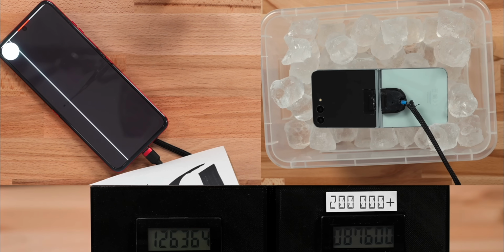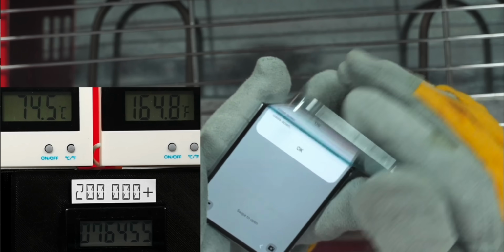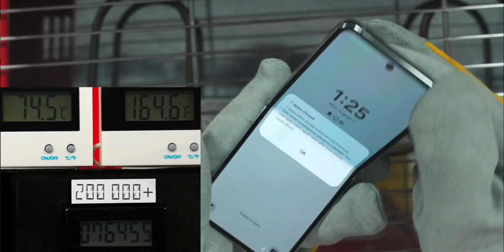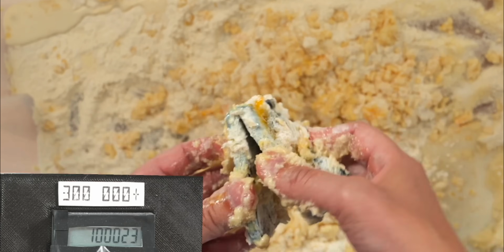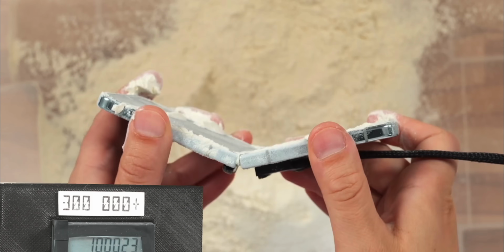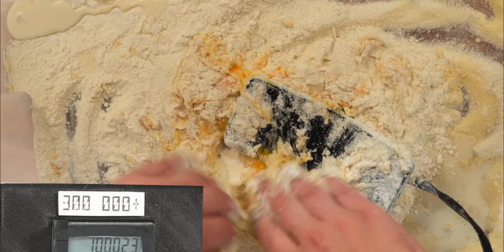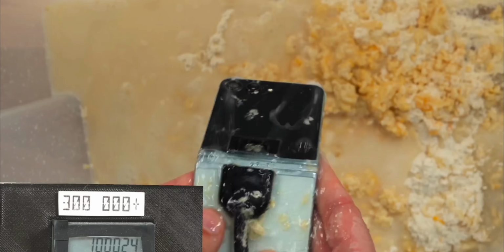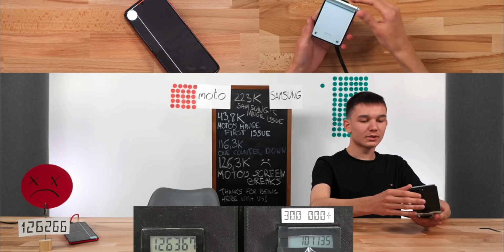And also we put it in ice and sand. We exposed it to high temperature for half an hour of folding. We finally used it as a cake ingredient, although we never put the cake into the oven. But flour, sugar, eggs, milk, it was all there, over the phone and trying to penetrate it. Then we rinsed it all with water. And just 1,000 folds later, this happened.